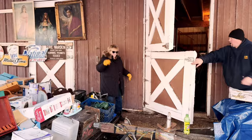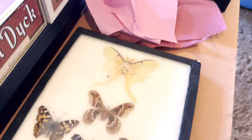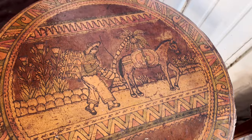Say hi, boss. I'm gonna make you a star. Also, that's a moth collection. I heard there was really a lot of that here. Really some outstanding curio cabinets. That's all hand-tooled leather. Looks like it's probably maybe made in Mexico. Really cool.